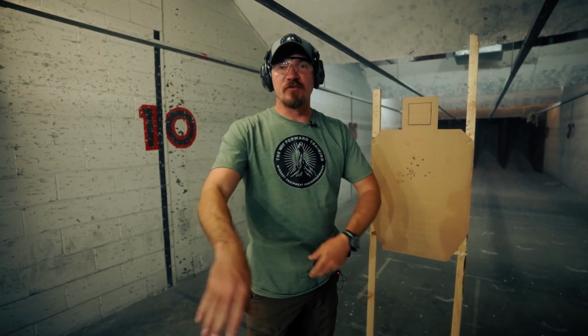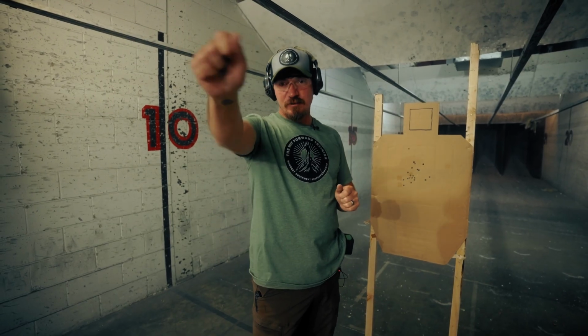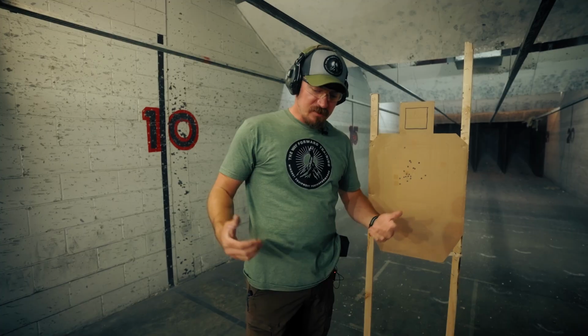I'm just using the tools of motion and precise visual box indication to ask: is it time to shoot? Is it time to shoot? Those are the things I want to take with this. This is not a scenario-based drill, so we're using that for that tool. Let's see what it looks like.